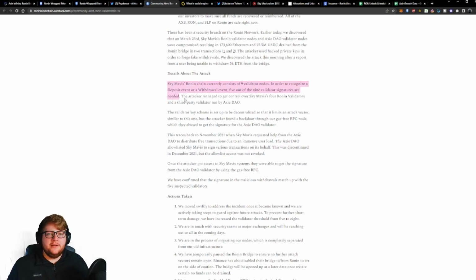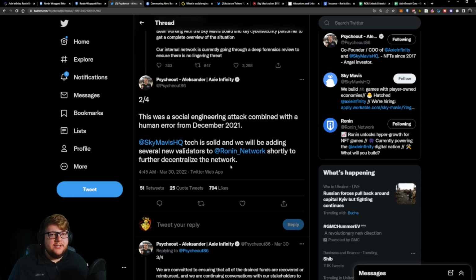That's where you guys can see right here them talking about the 5 out of the 9 Ronin validators needed. This social engineering hack basically means that somebody was tricked into giving over the information needed for the hacker to take over. This does raise the question as to why one person had access to all 4 nodes, given that it is a large chunk of the network's validators, as well as how did they get tricked? How did this get past security? There's a couple questions here that I hope we get answered.